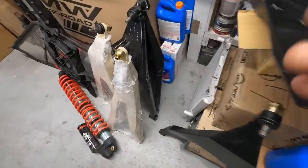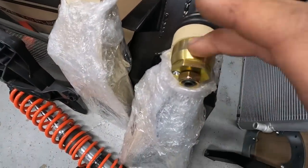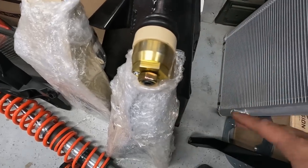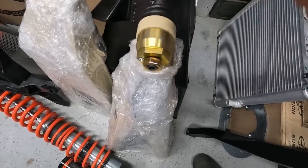Also, we got new ball joints from Keller. We have these on the website. This is a high quality ball joint, well respected. If you jump on any of the Facebook groups, the brand has been around for a while. They came up with this design and they are a high quality product. Another brand that we have on the website is LMUTV. Those are the ball joints that I run, and they've been great on my machine.